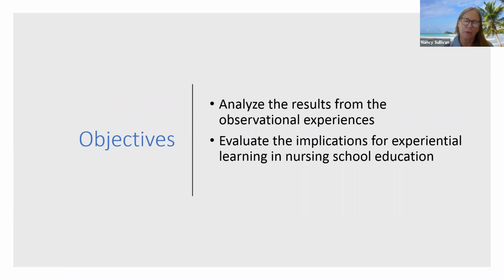But again, my goal for today is just to analyze the results from the observational experiences. We'll talk a little bit about how we structured the study, but the big thing is to really look at what the results were, what we found, and how we need to move forward. And really what we want to do is evaluate the implications for experiential learning in nursing school. Because what we found was that there were some real deficiencies in some areas and some real strengths in some areas, and that we probably need to start to really look at the way that we design our experiential learning education for our students.